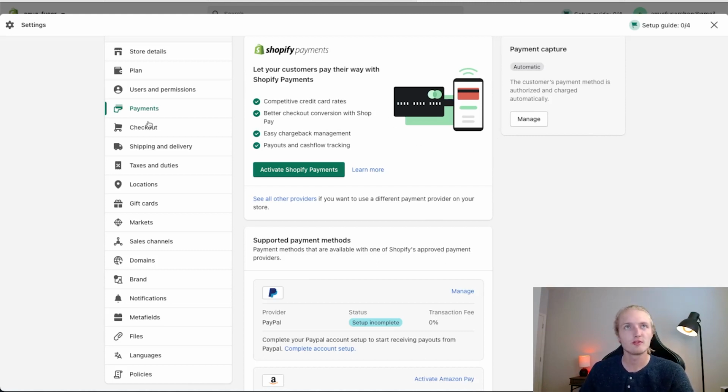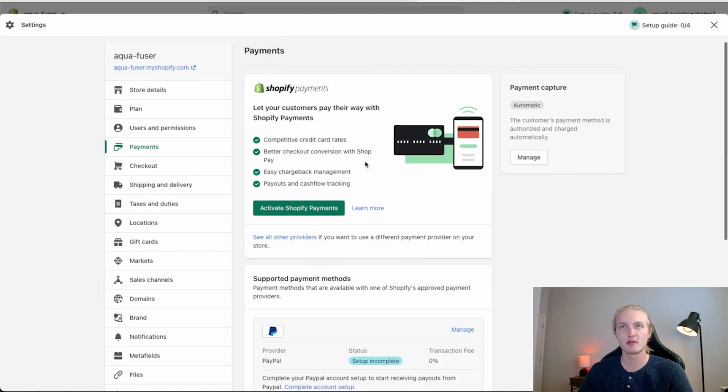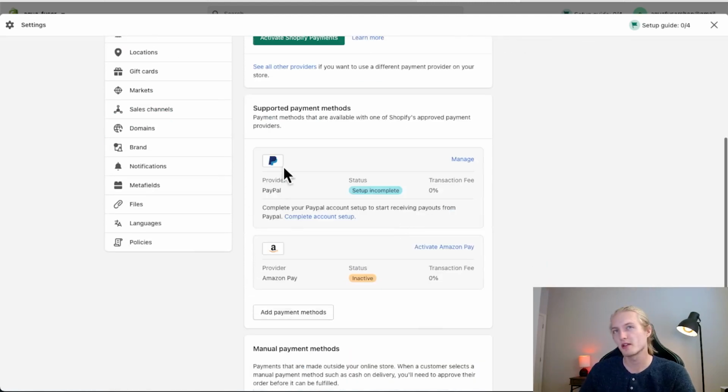So you need to go to the payments tab. I recommend setting up Shopify Payments. It's the easiest, and it's one of the first things you should set up. This will accept all the major ones like Visa, Apple Pay, all of the big ones here. I also like to set up PayPal just because I've noticed at least 30 to 40% of my customers use PayPal. A lot of the time that's because they feel safer, just because PayPal gives them that extra layer of protection. So PayPal is another good one to set up.